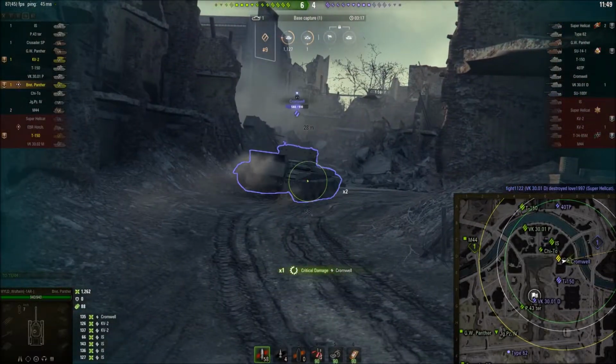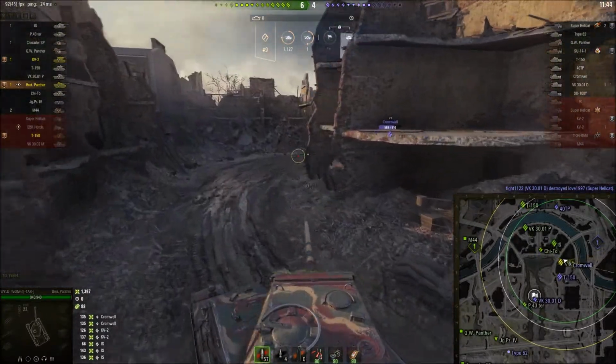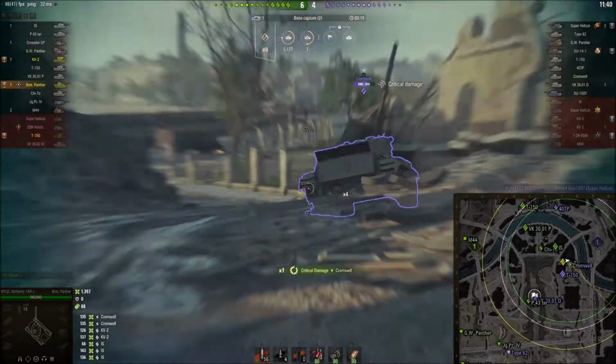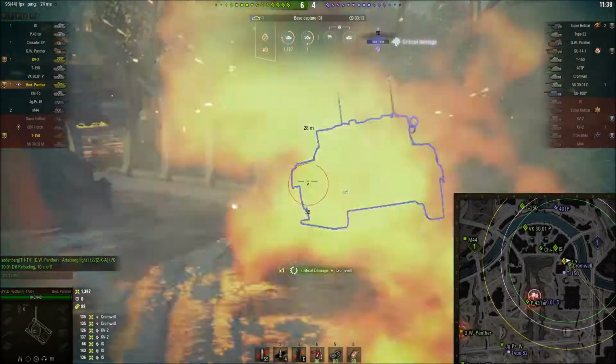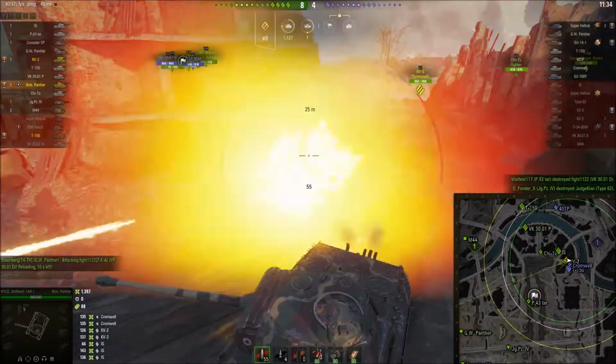Looks like that Cromwell's taking damage though. Oh no, maybe not. Oh well, never mind. I'm assuming this is a replay bug anyway. I would have thought so. But either way, Wolfwin is going along here and he is happily murdering peeps. This is a tier 7 game, by the way.